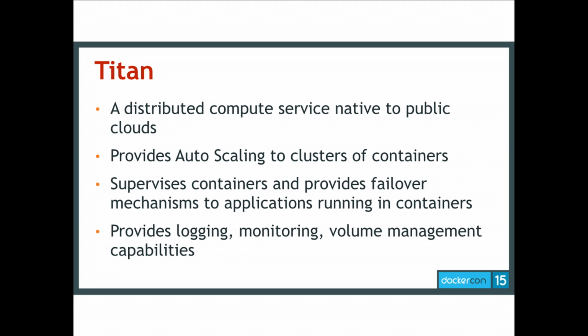So in a nutshell, let's jump into what Titan is. Titan provisions and supervises clusters of compute resources via an API which is accessible to developers. Whenever a developer wants to run an application on the cloud, they use Titan's API to provision clusters of compute nodes on top of which their application runs inside containers.